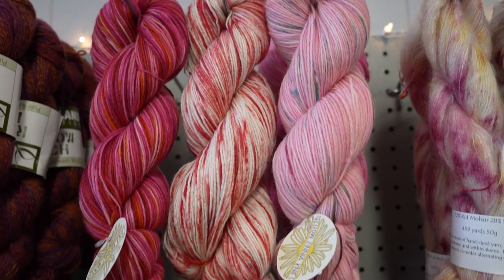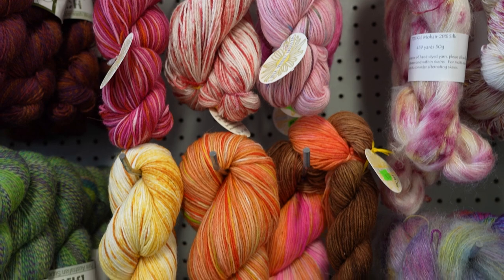Yellow Xenia Knits is also a local dyer. You can see that they have some yarn right here, but they also make project bags.